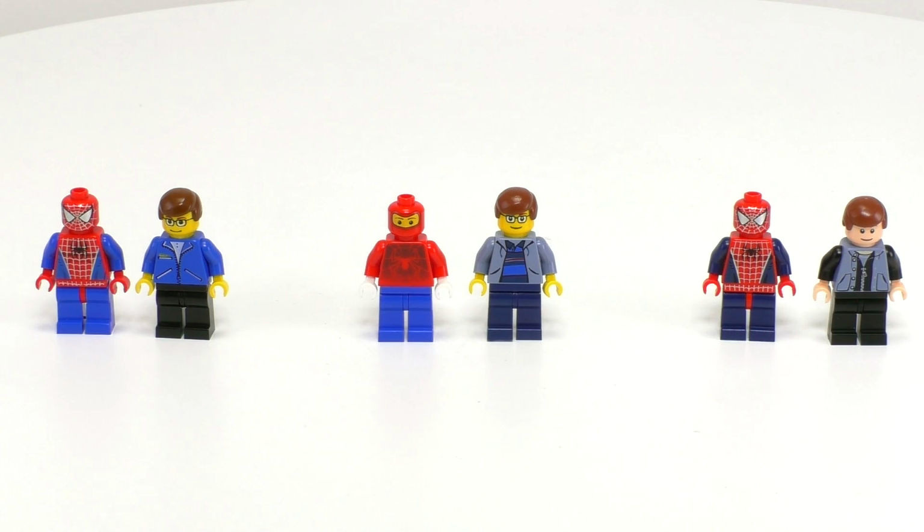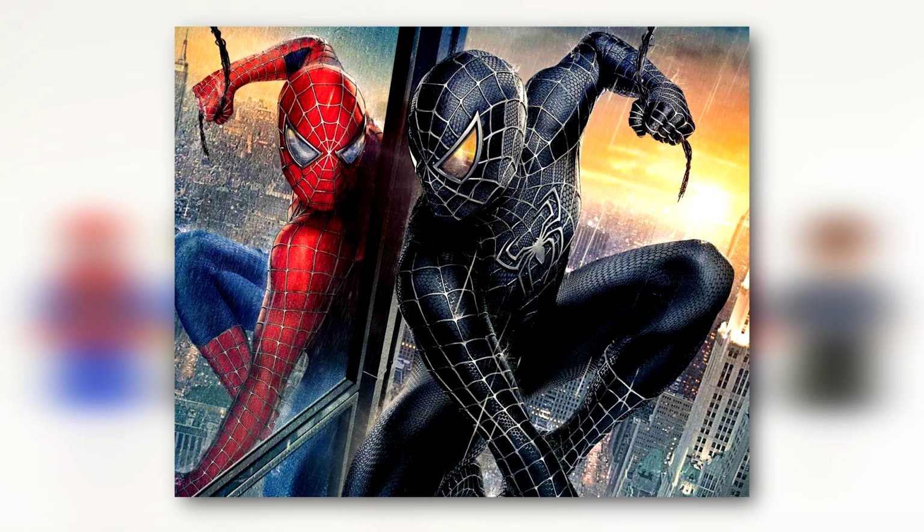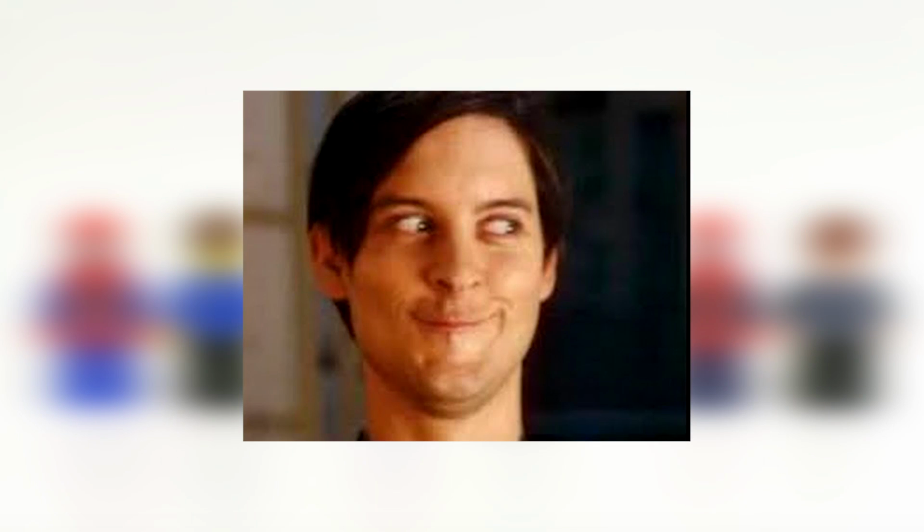They didn't decide to make any minifigs for the Spider-Man 3 that came out later in 2007, and I think most will agree that actually that was probably a good idea.